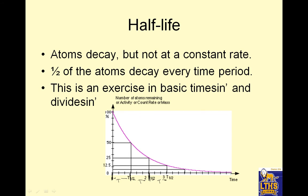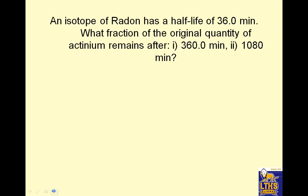And eventually you get down here and your math teacher would say it never gets to zero, but it does, because if you have one nucleus, that nucleus is either there or it's not. You can't do that. So let's take a look at it. An isotope of radon has a half-life of 36 minutes. What fraction of the original quantity of radon remains after 360 minutes?